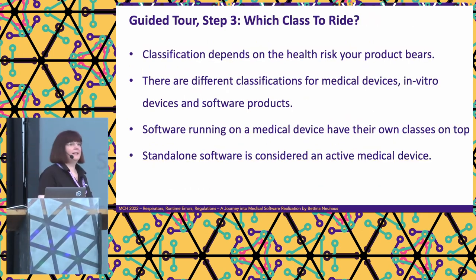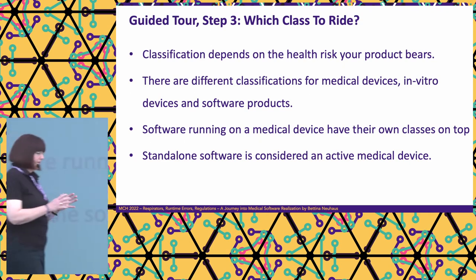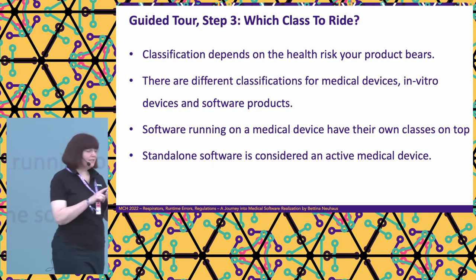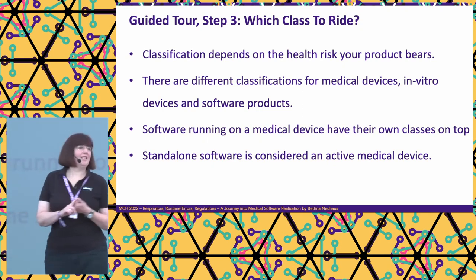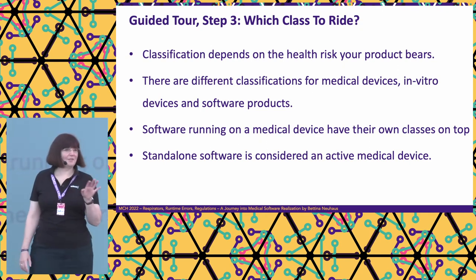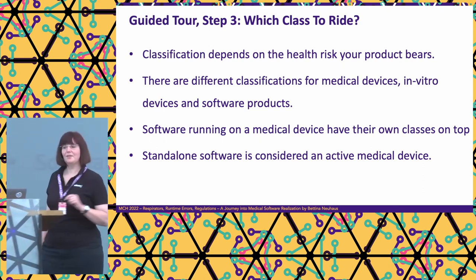Then we come to this class that I've already mentioned. The classification of your product depends on the health risk. And you have different classification types. For medical products in the EU, you have 1, 2A, 2B, and 3. In the US, you have 1, 2, and 3. For in vitro devices, you have A, B, C, D. And there's also a different one for software. So just look it up. If you find your product, then you can spend a lot of time and discussion to find this classification.